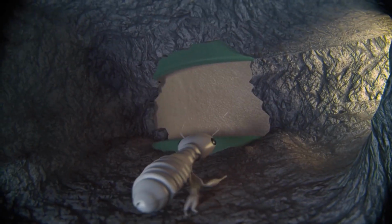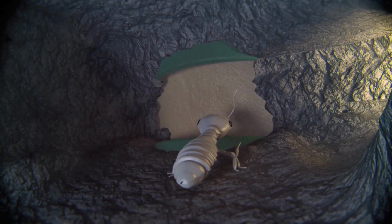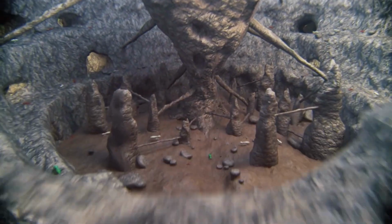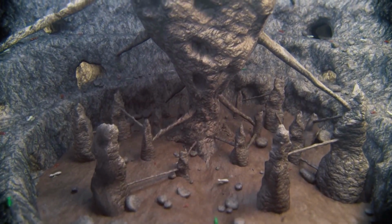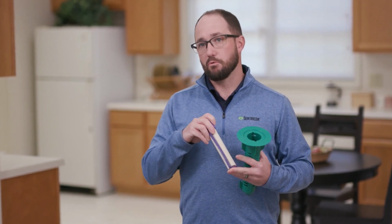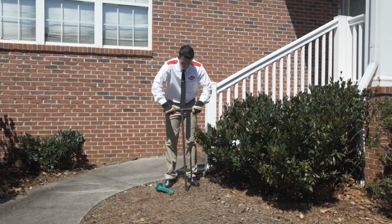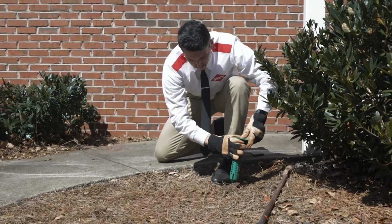The reason they do that is they're always out looking for food. When they find that food, they eat it and they share it with one another. And through that sharing process, it works its way through the colony back to the king and queen. That right there stops the reproduction. But also over time, since this is what we call an IGR, an insect growth regulator, it stops them from molting. It's important to have a certified Sentricon specialist install the system because it is not a DIY process.